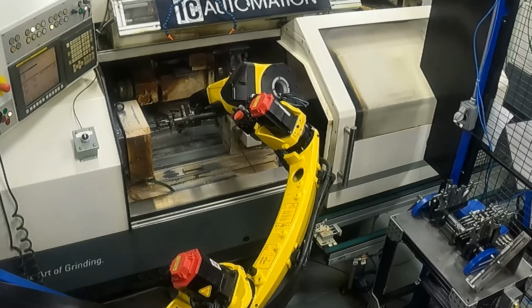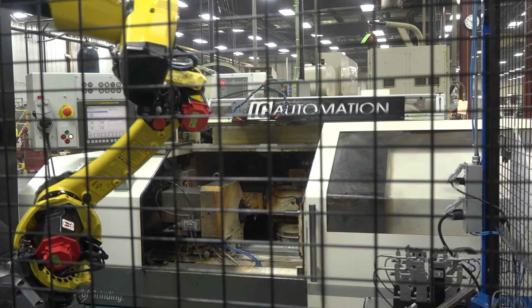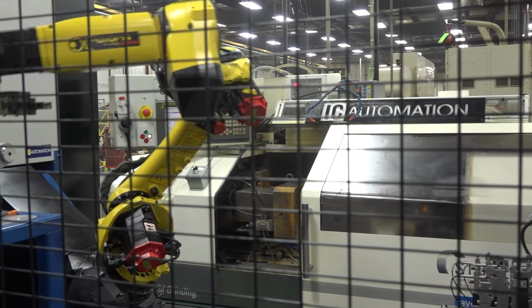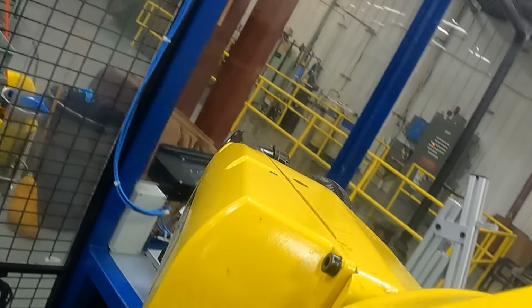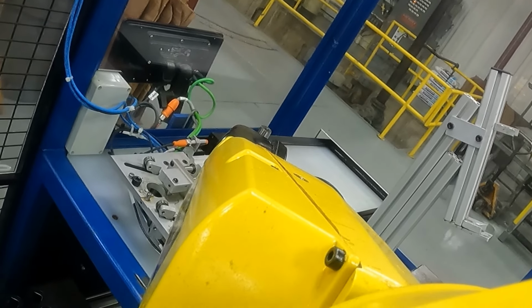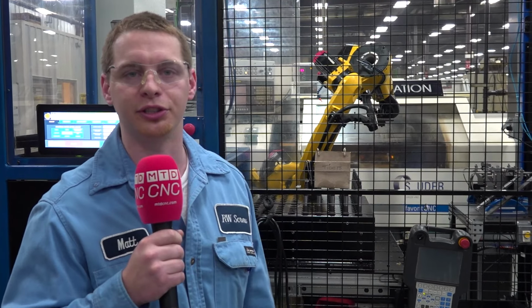It's going to blow off all the coolant so the cell doesn't get all wet with the coolant. It's going to unload this dog, the chucking dog, and then put it back on the Marpaw's gauge just to verify that all the tolerances are within spec. With our robot, we have three drawers, and of those three drawers, they do 8 hours' worth of work.